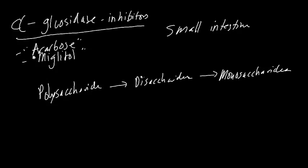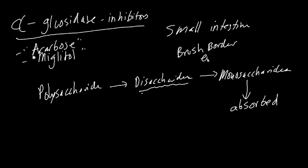and then what we do is, once we have a whole bunch of disaccharides, we're going to convert those into monosaccharides, and monosaccharides can get absorbed. We really, for the most part, can't absorb polysaccharides and disaccharides, so we need something to break down disaccharides into monosaccharides. This is going to be where our brush border enzymes come in. Our alpha-glucosidase enzymes are going to be part of our brush border enzyme system. So within the microvilli there, you're going to have the ability to break down these disaccharides into monosaccharides. Those will eventually become absorbed.